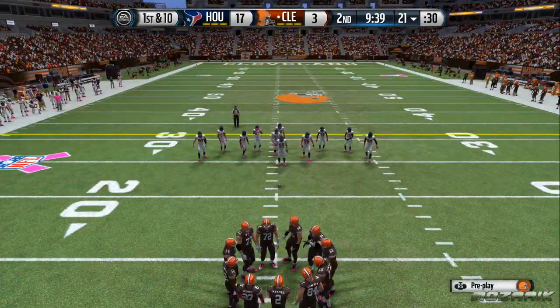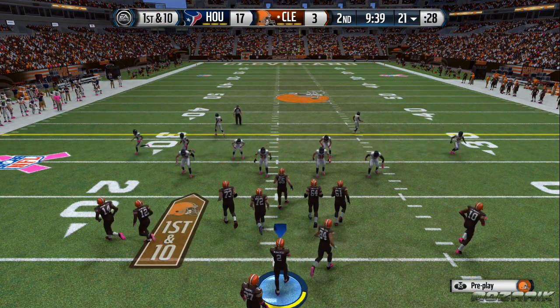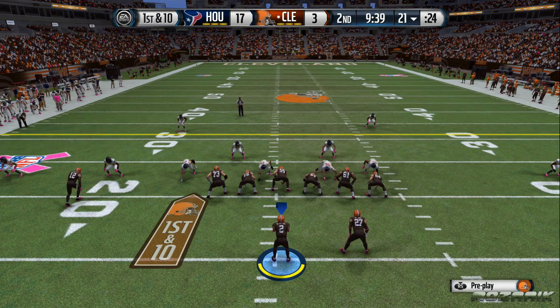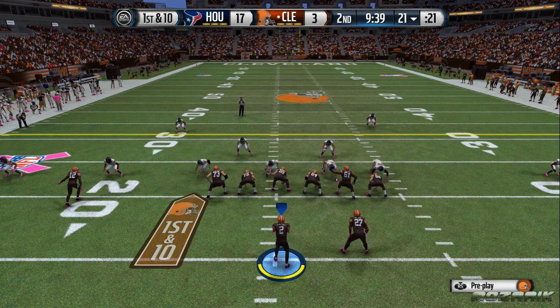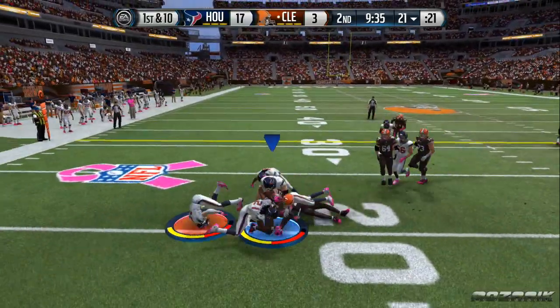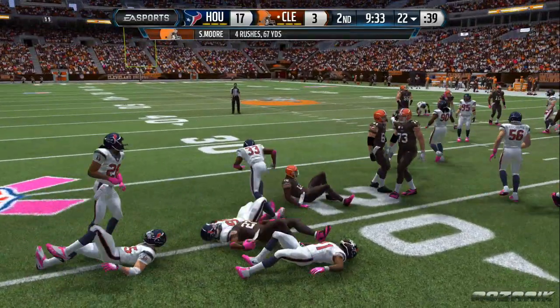The Browns bring their offense back onto the field for their next drive. On this passing down, the defense comes out in the nickel. First down at the 21. They'll go Brown. He's going to the left and gains about one.